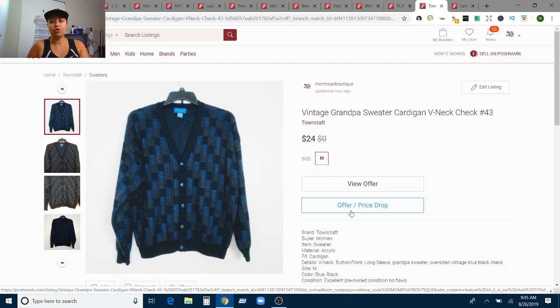This is a vintage grandpa sweater, and it obviously wasn't, but it's what I'm calling it. And there's a girl, McThriftZ.